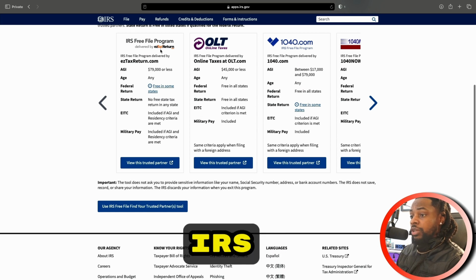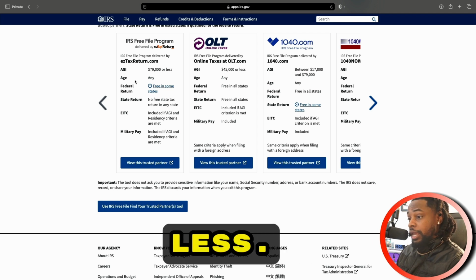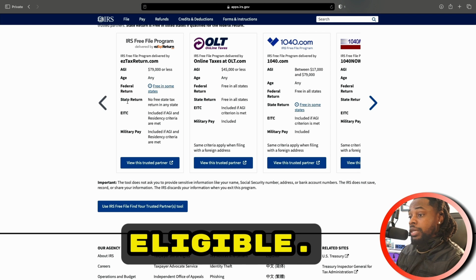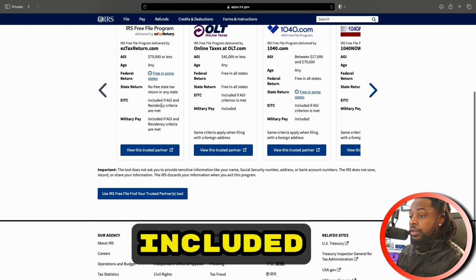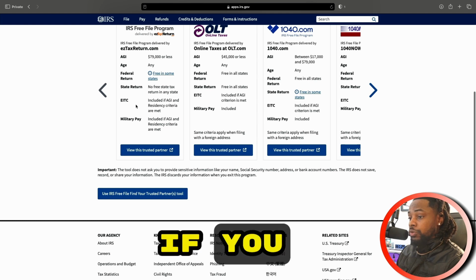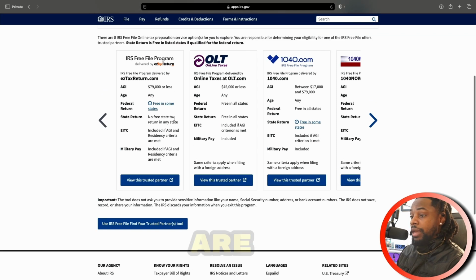So for the IRS Free File program here, we're looking at the AGI is 79,000 or less. Age can be any. For the federal return, it's free in some states. You have to check if your state is eligible. State return, no free state tax return in any state. And then this right here, included if AGI and residency criteria are met. That's if you will receive that tax credit.